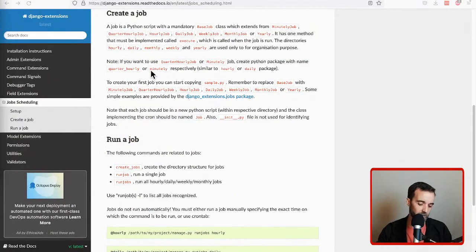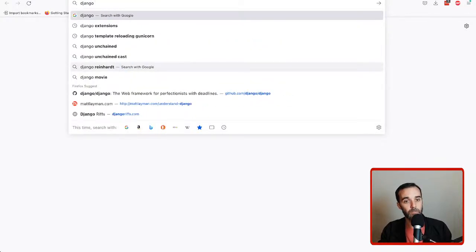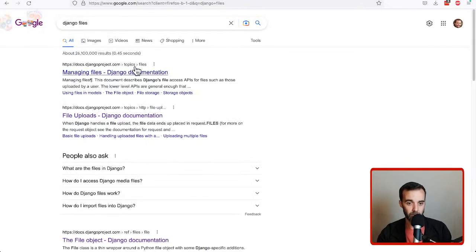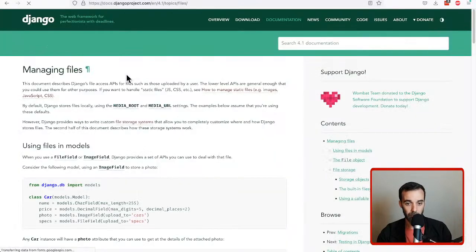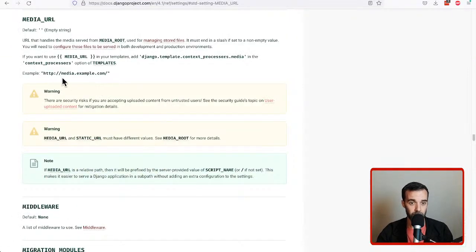And so let's go to the Django documentation. I don't know the path off the top of my head. So we want to do Django files. I think that's probably sufficient. Managing files. So we need media root and media URL. Default to an empty string. Man, that seems like a bad idea. If media URL is a relative path, then it will be prefixed.